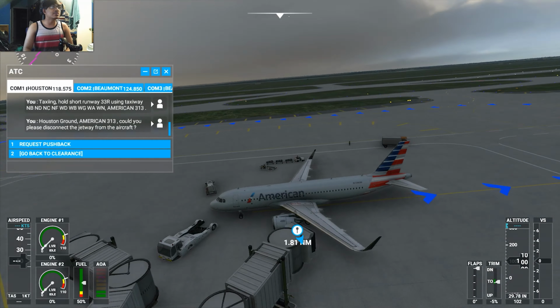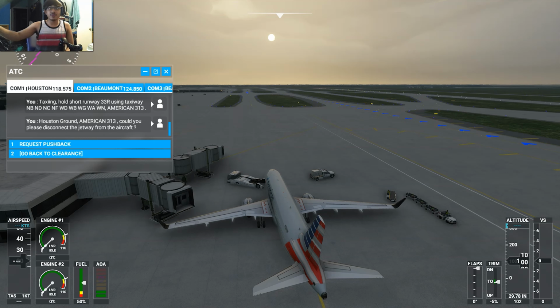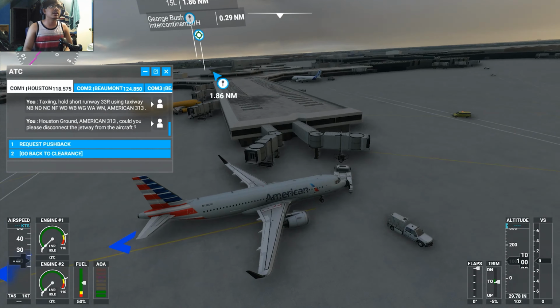I already got my clearance. I'm taking off from 33 Right, so I gotta taxi all the way down there. I have the airport chart open to the side of me so I can monitor it. I don't need this, but I'm not gonna turn it off. Oh, look at a plane that just glitched. I have live traffic and also multiplayer traffic on, so I don't know if that's a person that is currently about to stall their way out in a 747 or if that's AI, but I'm not gonna find out.